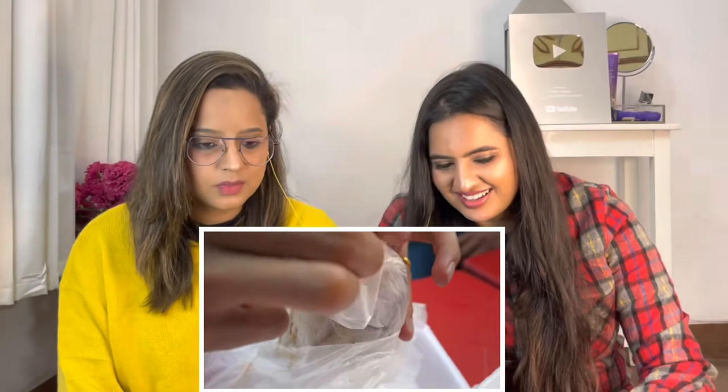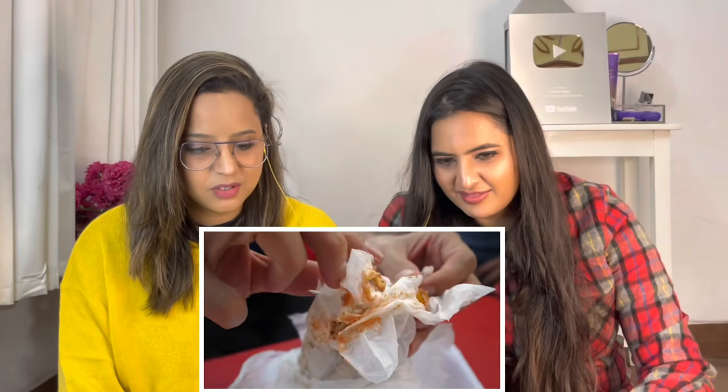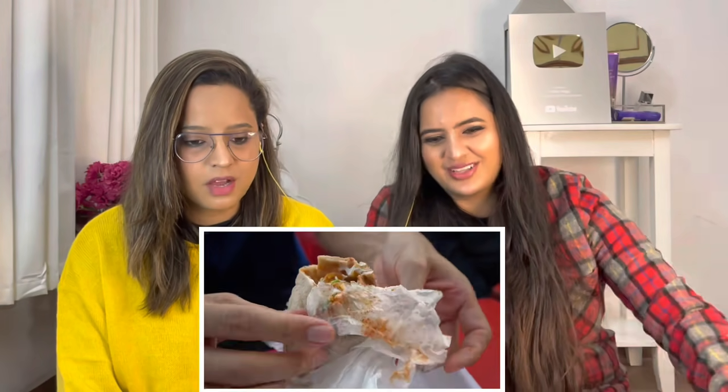Maybe just unwrap the fries. Oh wow. Oh, some extra Afghan chutney. Oh, that looks good. Wow. I can't even hold it. It's about to explode, I believe.